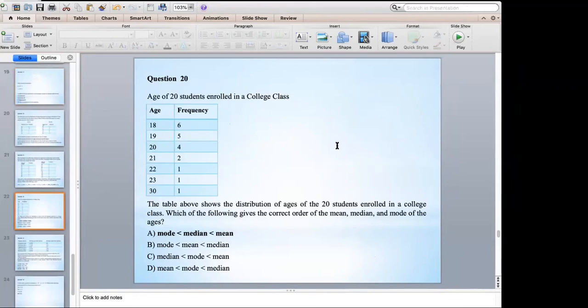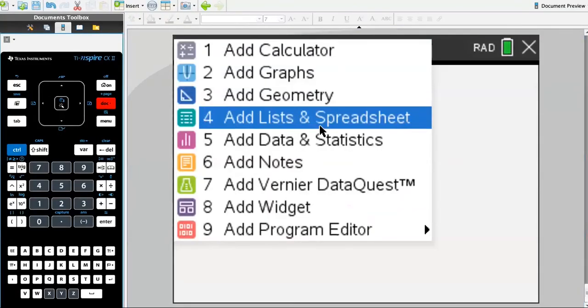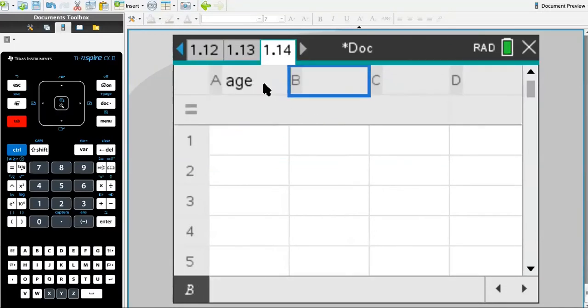Now, another thing is statistics, which is also very important here. Look, they are saying we have to see the mode, median and mean. So which one is the correct option? It means we have to find all three. How will we find the solution? We need to go to lists and spreadsheet and enter the values like this: one variable age, and here you can write frequency, and now we need to enter the data here.